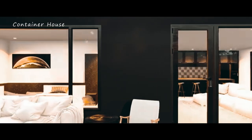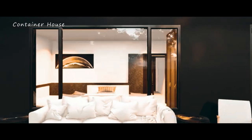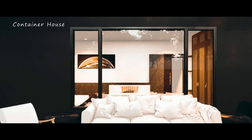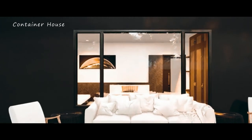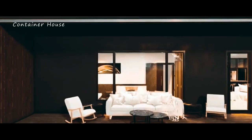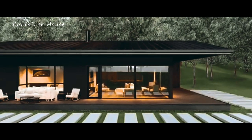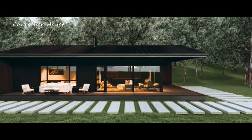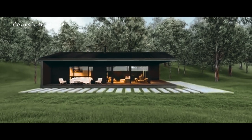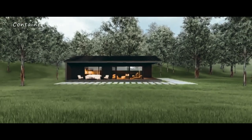Welcome to an extraordinary tour of a modern and stylish home where sleek, contemporary design meets the serene beauty of minimalism. This black wooden house is a testament to the harmonious blend of cutting-edge architecture and simplistic elegance. Join us as we delve into the captivating features of this unique residence, from its striking exterior to its meticulously crafted interiors. Prepare to be inspired by the seamless integration of modernity and minimalism, creating a living space that is both breathtaking and deeply comforting.